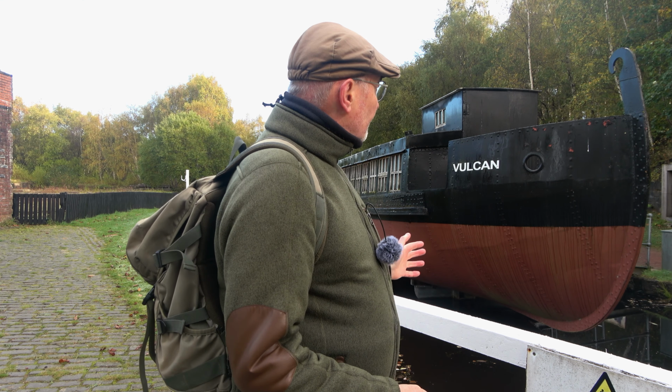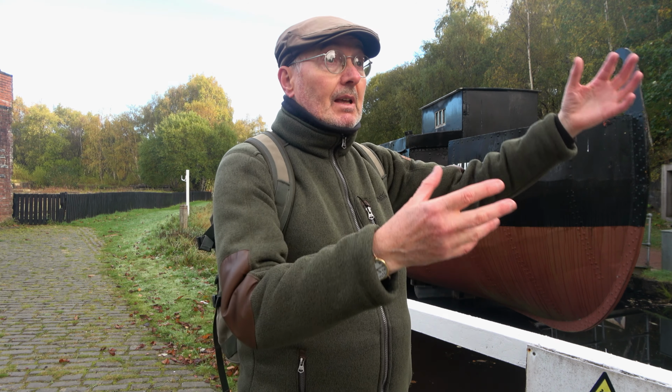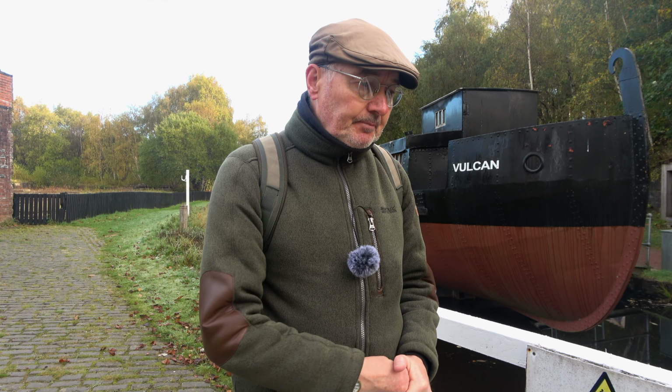This is a replica of the Vulcan, and she was built using iron from, I think, somewhere in the Monklands area, not that far away, and she was the first ironclad passenger vessel in the world. That's how important this whole era used to be. And you sort of wonder what happened to all this industry. Where did it all go?